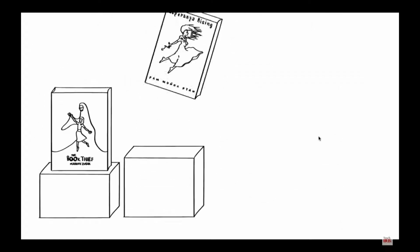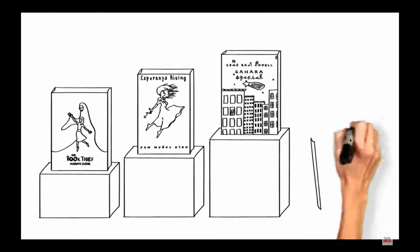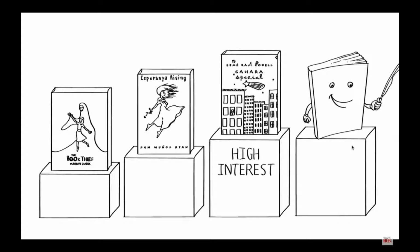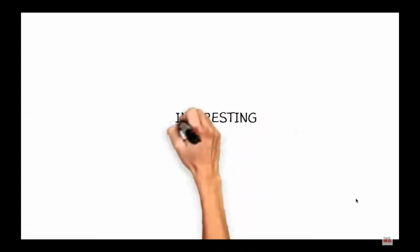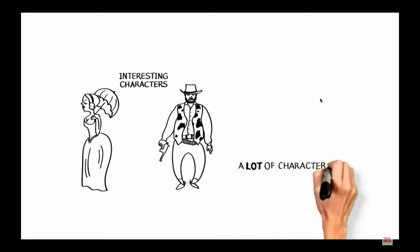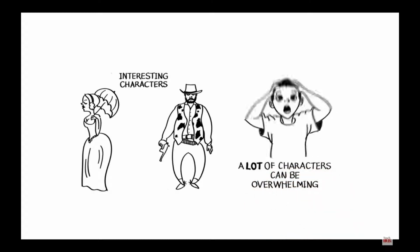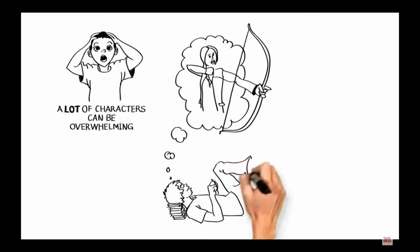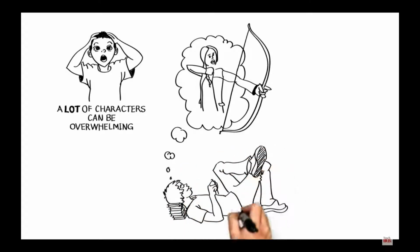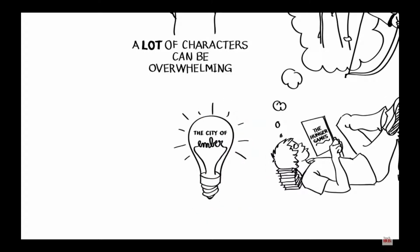So something like The Book Thief or Esperanza Rising or Sahara Special have high interest because they're able to hook kids into the text within the first 10 to 15 pages. There should be interesting characters, but again, something that has a lot of characters in it can sometimes be overwhelming. So The Hunger Games, of course, every middle school kid I know is reading the Hunger Games trilogy right now, is a great example of interesting characters that draw kids in. Or The City of Ember trilogy is also wonderful.